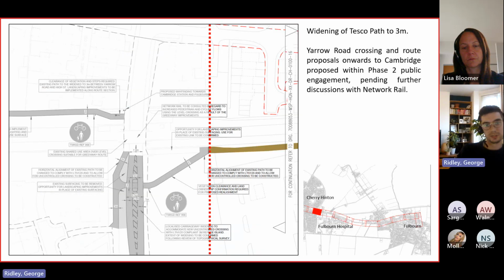And heading towards the extent of phase 1, the red dotted line shows the extent of phase 1 proposals on the east section, and the greyed out area on the west section of the slide there is the planned extents of phase 2.